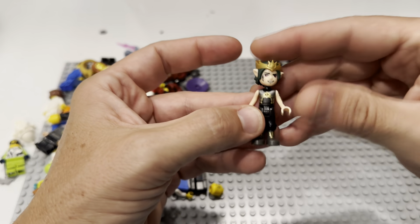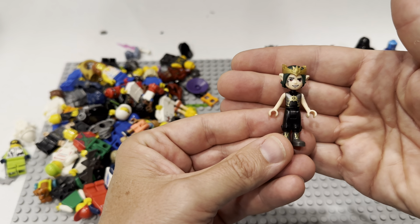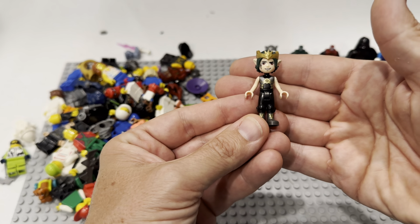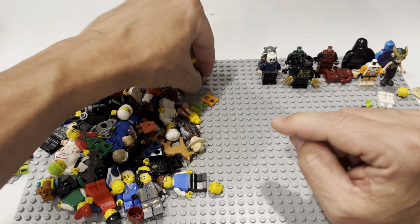Look at this one. Is this the Goblin King? Doesn't look like his cape is here. This is actually a fairly expensive fig from the Elves line that is now retired. I think the Goblin King is a fairly good one.